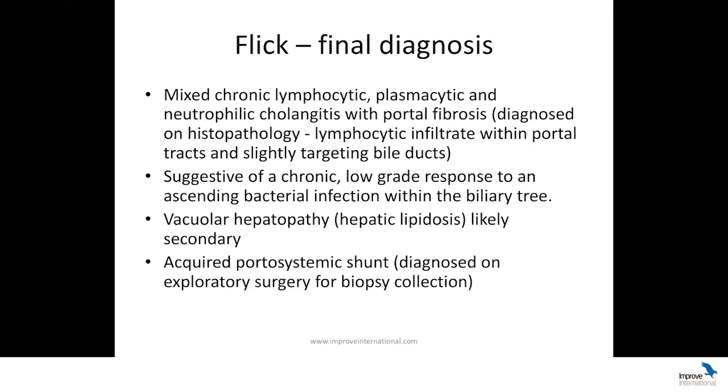So when we have these increases in liver enzymes, such as ALT and AST, how can we monitor if this is going the right way or the wrong way when we start treatment? Well, ideally, we should have these liver enzymes, particularly ALT, falling by approximately 50% every 3 to 4 days in the dog, and slightly more quickly in the cat.